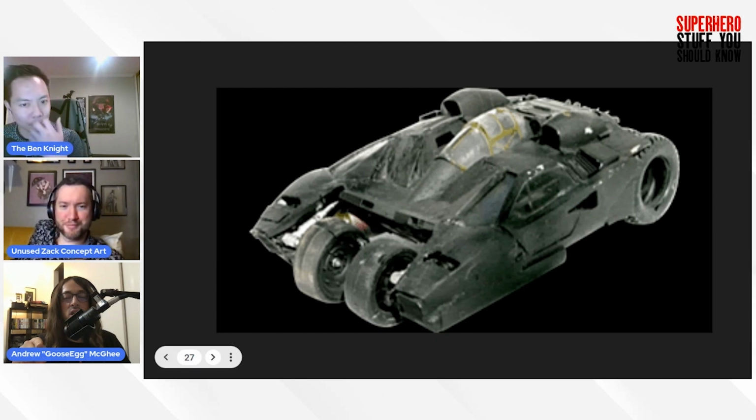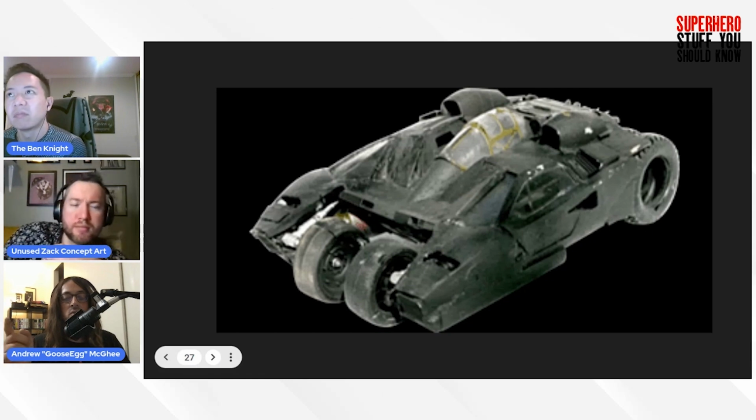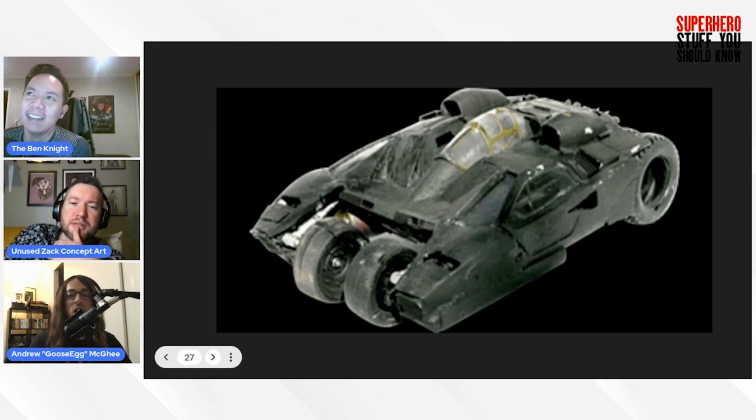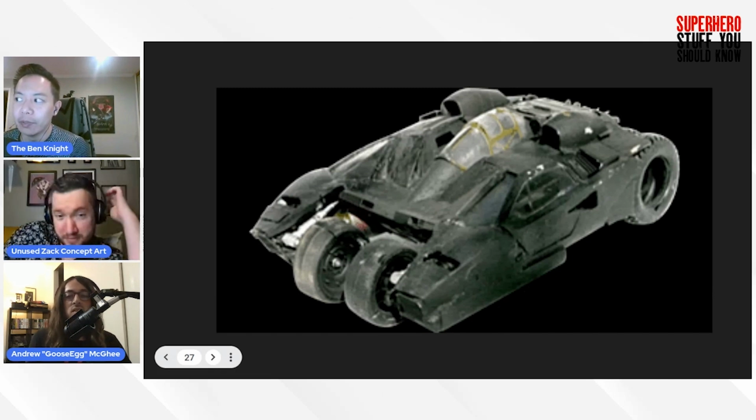I'm not going to give it a higher score. I give it a C, but I'm a fan of aviation design. I think a lot of people are, and the cockpit is kind of cool. I agree with that. But other than that, it's just not great. Again, it's not a Batmobile, dude. This is like Mad Max Fury Road. Yeah, I'll give it a D as a Batmobile. How about you, Zach? I'm going to give this one an F.